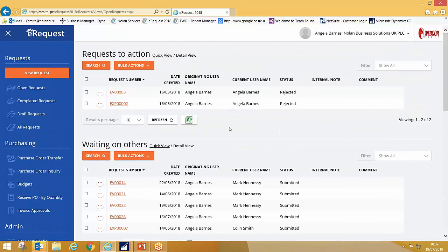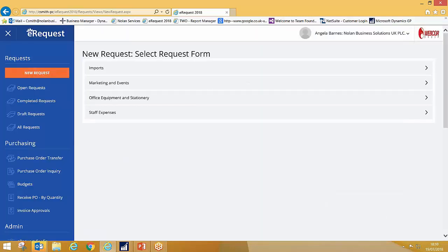So the scenario that we're going to work through is that Angela has to put on a request where she's importing some goods, some food goods for distribution. Those goods are going to be imported, so the supplier that we're using requires a prepayment on that purchase order. So Angela can go into new request, and we can see that from her request forms we have a new request form here called imports. So I'll select that.